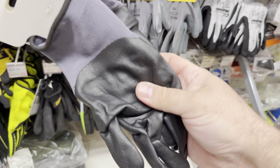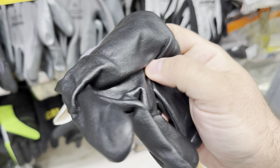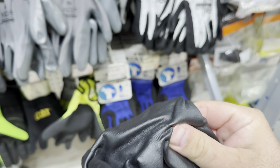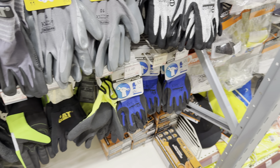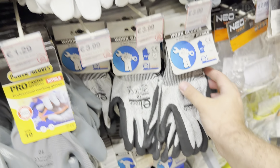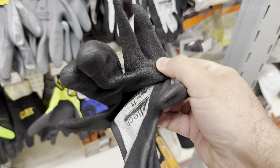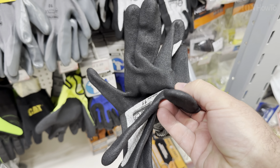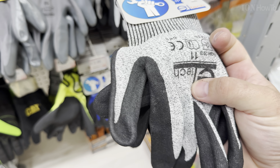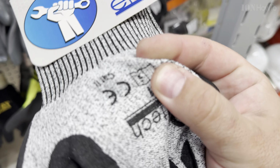If you're going to do repairs in the car where there's gonna be oil, then the gloves might not do much, and then it's better to use the nitrile, I think, gloves, the ones that are easier to replace, basically these disposable gloves. I like the material on these ones, but with the oil, it's not gonna last a long time. But I got these ones.